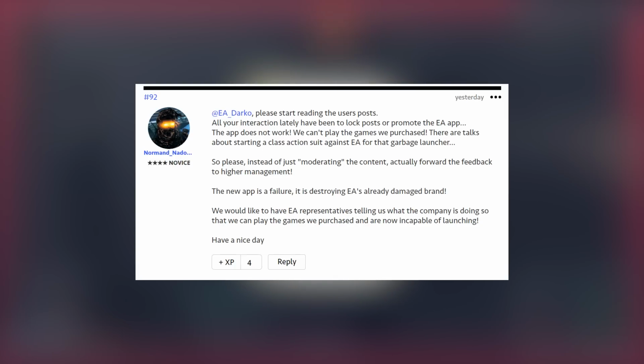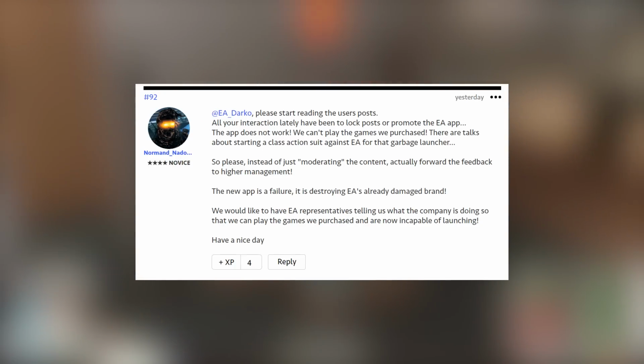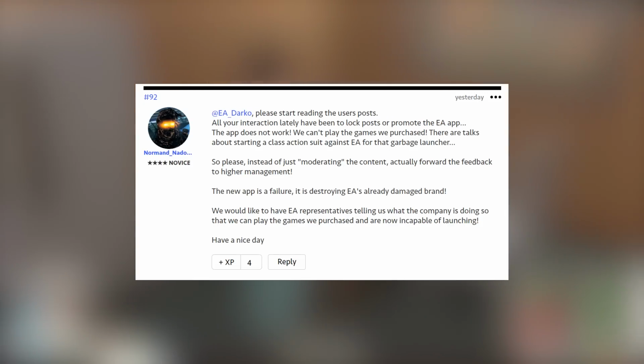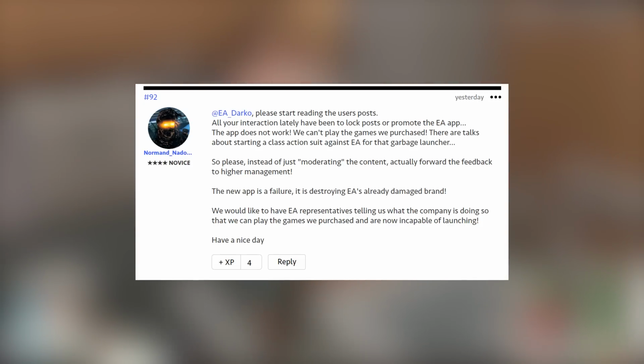This user also writes, "The new app is a failure. It is destroying EA's already damaged brand," which I agree with 100%. And so far, this is a very, very constructive comment. "We would like to have EA representatives telling us what the company is doing so that we can play the games we purchased and are now incapable of launching. Have a nice day." This was a great response. Almost a perfect response. It's constructive, and it also is calling them out on their BS.